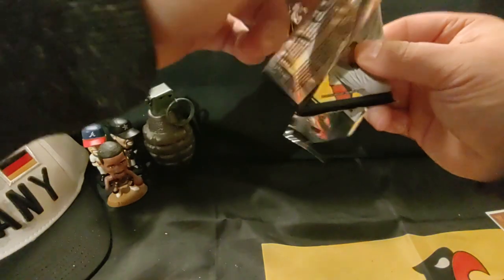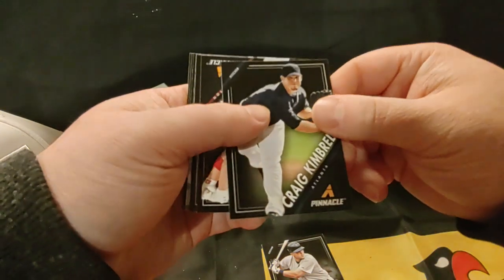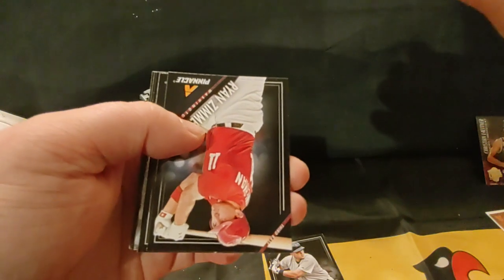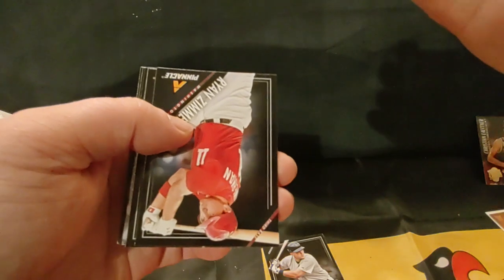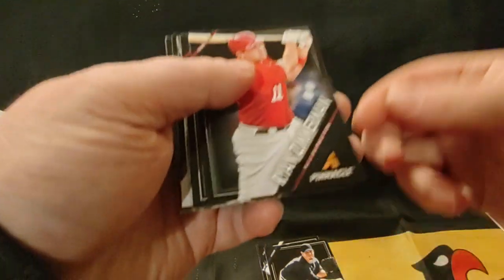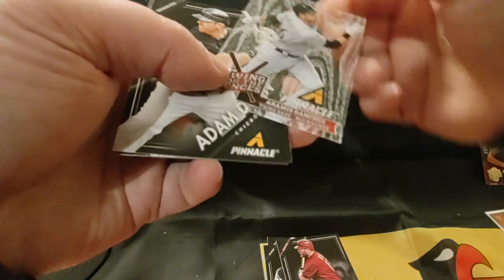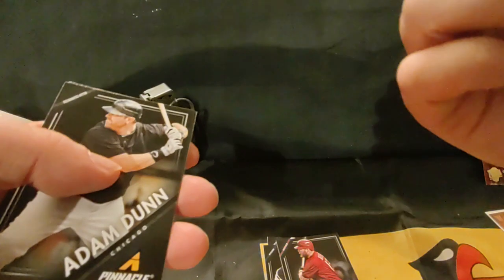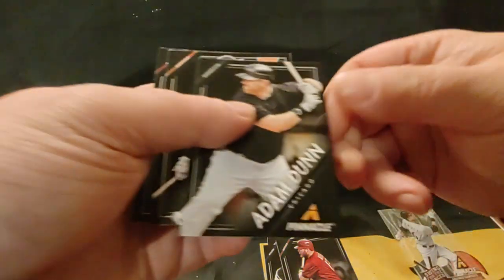Alright, Pinnacle. Jesus Montero. Craig Kimbrel. Let's see. Pretty. I don't know what year he was drafted. I assume it would say rookie on here. If it was, it's got to be somewhere around there. Zimmerman, Jason Kubel. Oh, that's pretty cool. Look at that. Swing for the fences. Aramis Ramirez. I didn't realize he ever played for the Brewers. Adam Dunn.